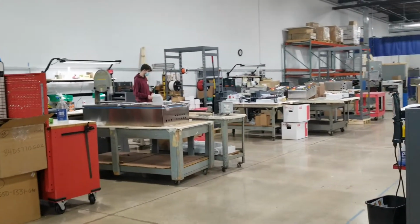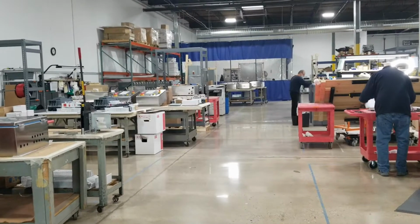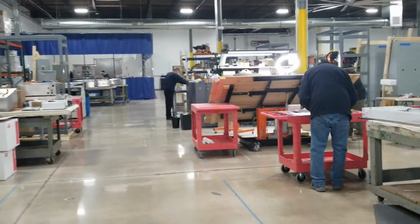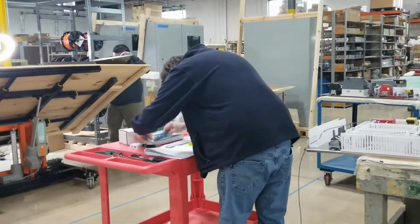In this area of the shop, a lot of the wiring we do for our food and beverage customers is done. Because their facilities deal with food, they need equipment that can be washed down, which is why you may see a lot of stainless steel used for their control panels.